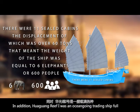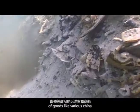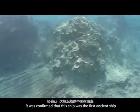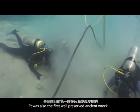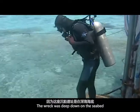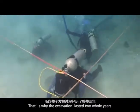In addition, Hua Guang Reef 1 was an ocean-going trading ship full of goods like various china. It was confirmed that this ship was the first ancient ship with 6 decks found by China in the South China Sea. It was also the first well-preserved ancient wreck in the high seas discovered by China. The wreck was deep down on the seabed. That's why the excavation lasted 2 whole years.